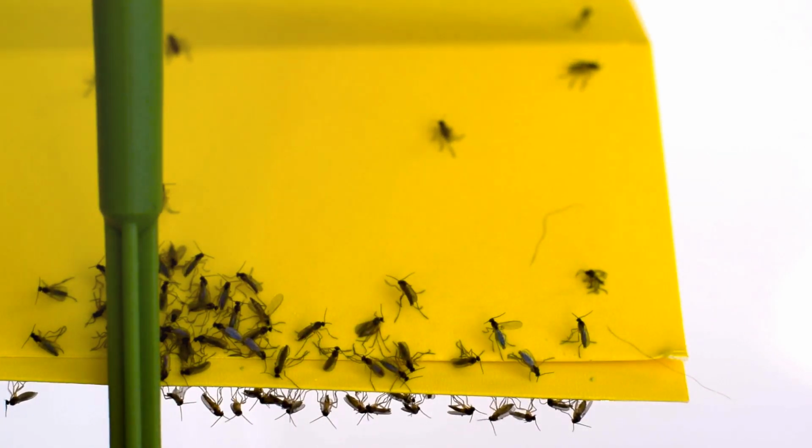If DIY methods aren't your style, fret not. There are plenty of store-bought solutions that can help you tackle a fruit fly problem with ease. Several effective store-bought solutions can help you eliminate fruit flies quickly and efficiently. These products are designed to target fruit flies specifically, ensuring that you get the best results possible.